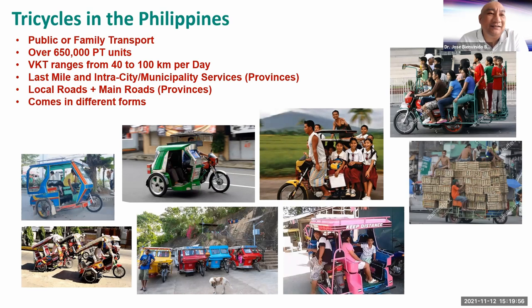And right now, there are in fact 650,000 public transport units all over Metro Manila. And the daily kilometers traveled is 40 to 100, mostly used for last mile. But I think you all know that in the provinces it is the main mode of intra-city transport and intra-municipality transport. So you only have shuttles, okay, connecting cities and connecting municipalities. But within each, the tricycles are the main prime movers.